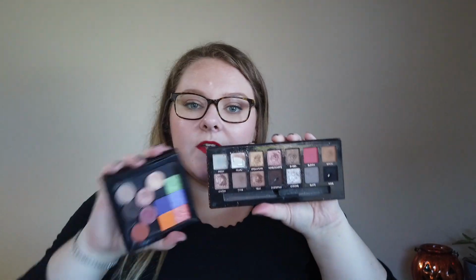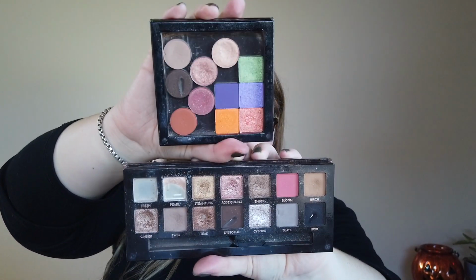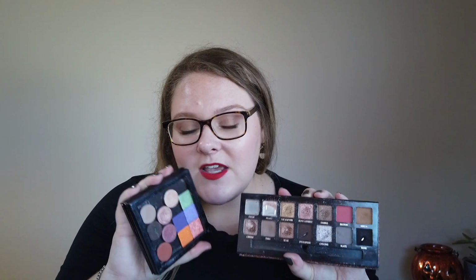Another eyeshadow palette that I always have in my basket is the ABH Sultry palette. So between the Sultry palette and this little Z palette that I created, I feel like I have a good selection for the month of October. I've got some kind of Halloween shades in there, which is fun, but also some different varieties of neutrals. So I'm looking forward to trying to stay out of these for the most part, but I can always go into the larger palettes, of course. It's not that big of a deal. So that's going to be the plan for October.